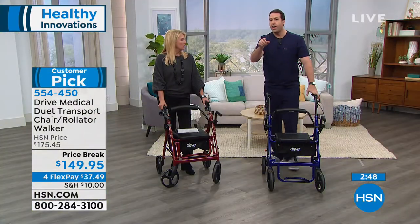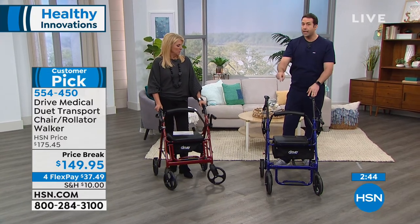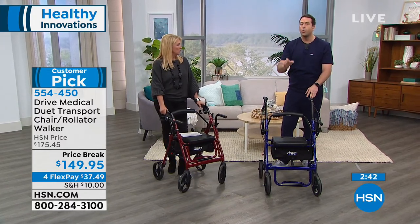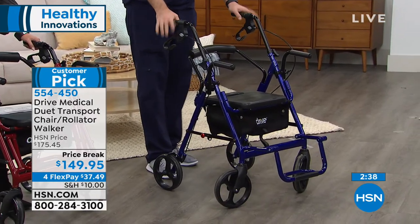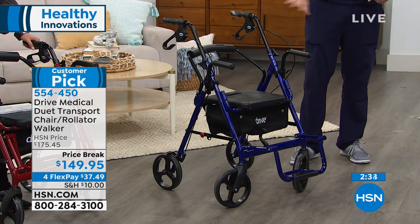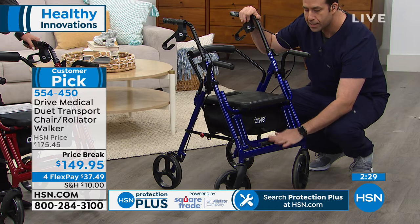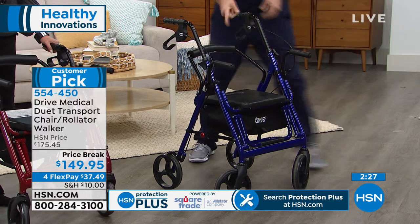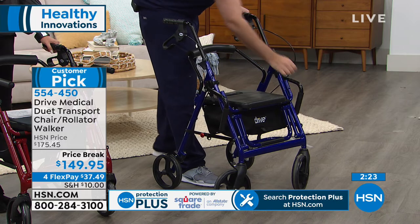And you saw there that uneven grass, that pavement, that concrete, those 8-inch wheels are going to get you to where you need to go. That's what Drive Medical's done. So what I'm going to do is I'll reverse the process, and you see we have a transport chair there with all of those built-in features, and all I need to do is tuck that footrest down, and I have those two armrests. I can either keep those in place or I can fold those down.